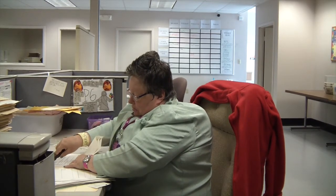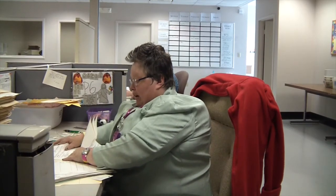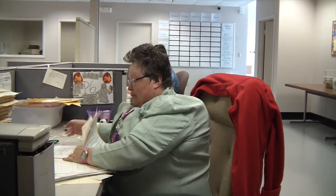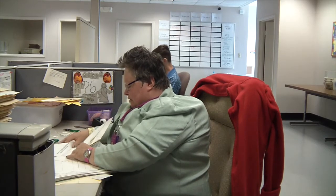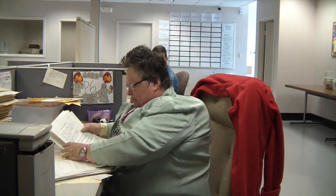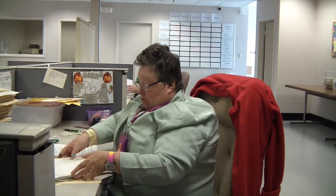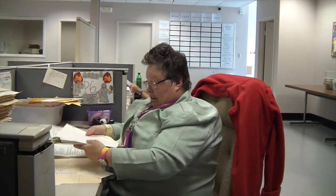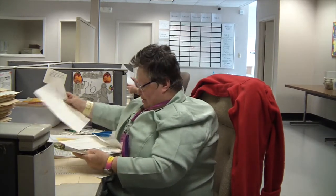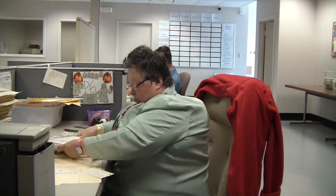Miss Donna, can you tell us what the hardest part of this is? The hardest part is pulling the staple. And the Norfolk Public Schools are more challenging to me than the other ones. They're smaller. The staples are harder and the paper is kind of old, so it's easy to tear. What happens if it tears? You have to tape it.